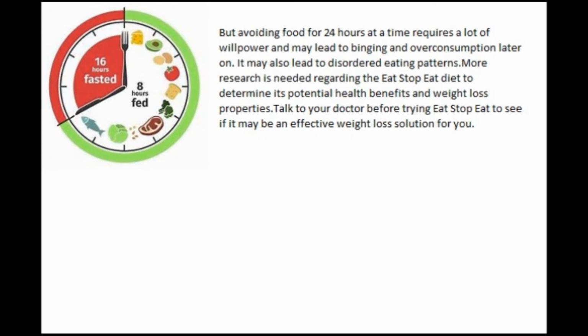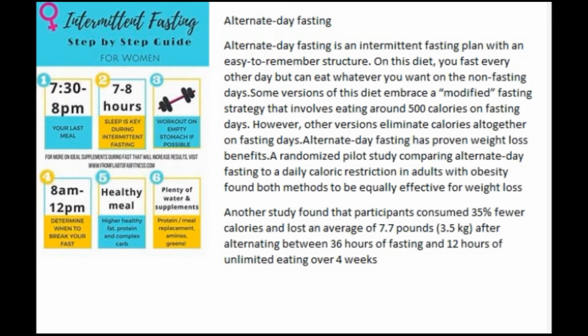It may also lead to disordered eating patterns. More research is needed regarding the Eat Stop Eat diet to determine its potential health benefits and weight loss properties. Talk to your doctor before trying Eat Stop Eat to see if it may be an effective weight loss solution for you.